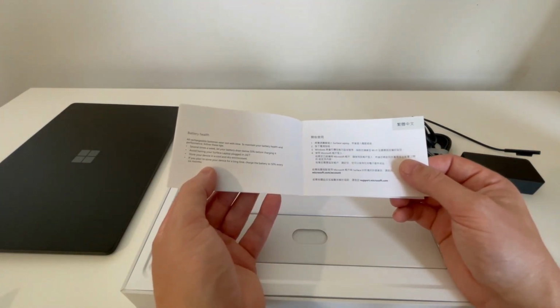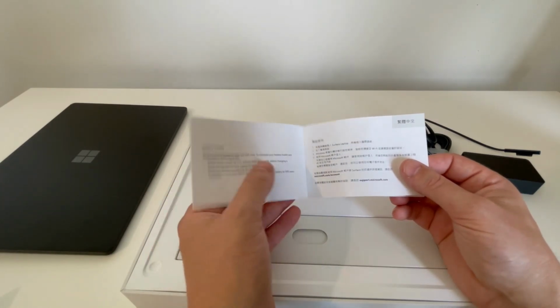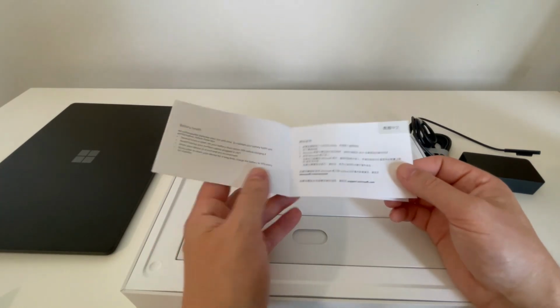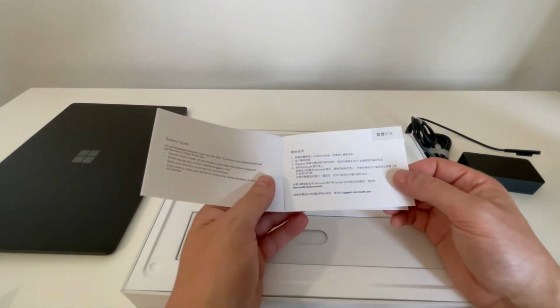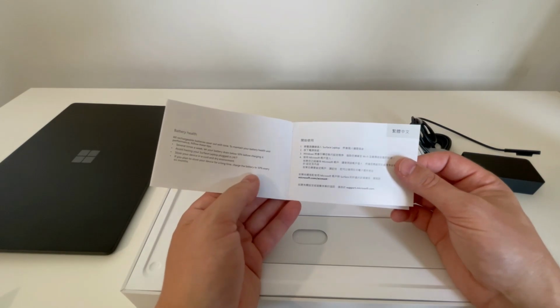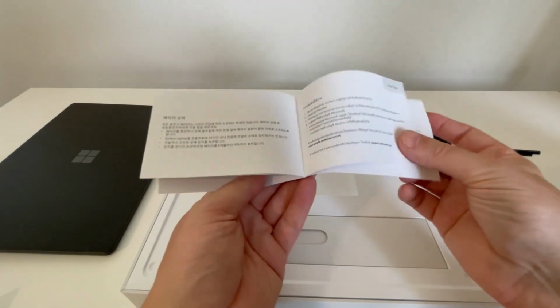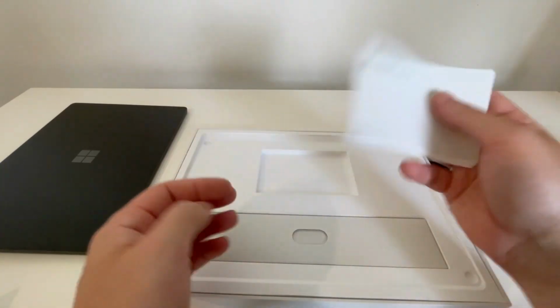If you plan to store your device for a long time, charge the battery to 50% every 6 months. So if you're going to buy a brand new Surface device to keep in your garage and never use, then remember to get it out every 6 months and charge it to 50%. Alright, just other stuff. Okay.